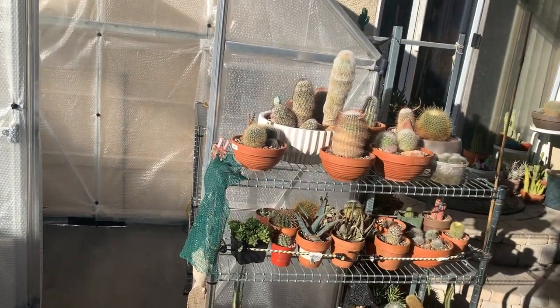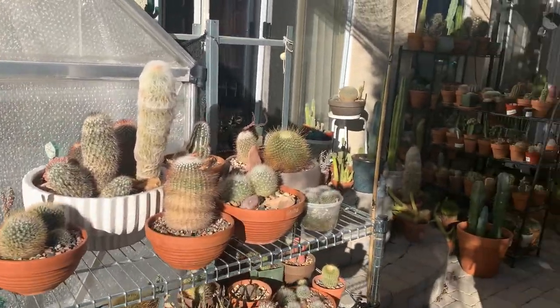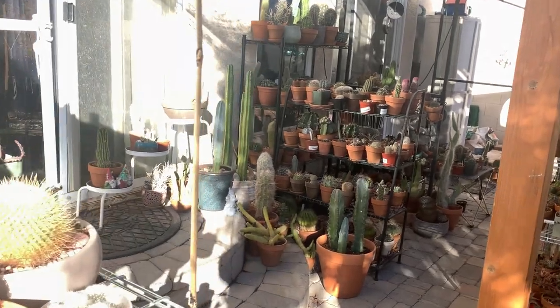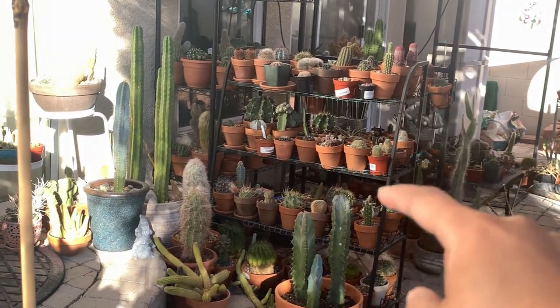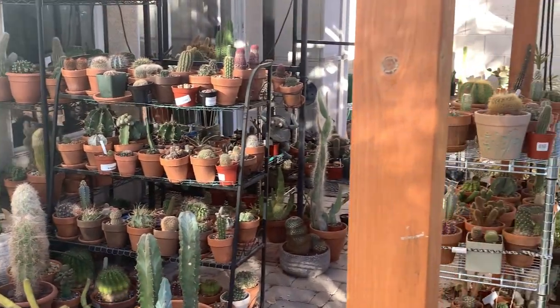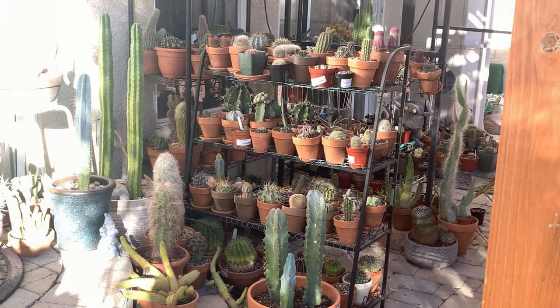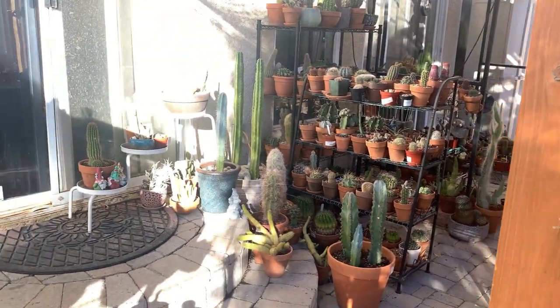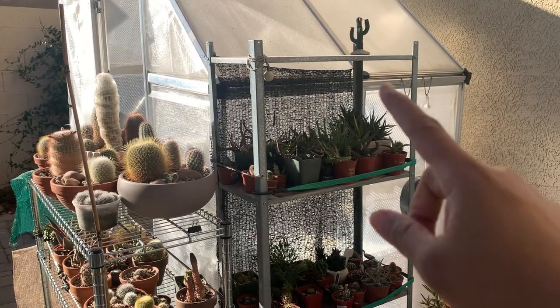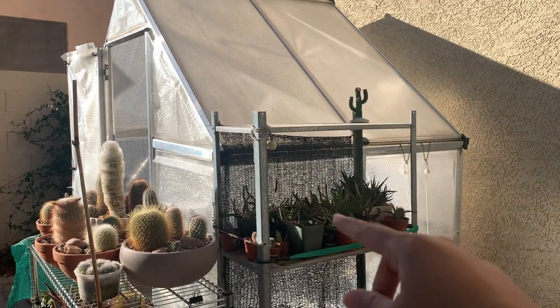So this is my plan. I already have one rack inside there, but I also plan to move this rack. This is a 4-tier rack. I used to put a 3-tier rack inside this one, but I figured this one I will be able to put more inside since it has 4 tiers. And then I will move this tall rack also inside in the tallest part of the greenhouse.